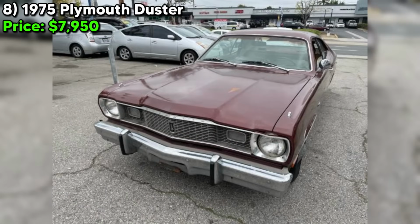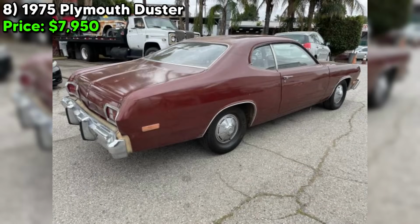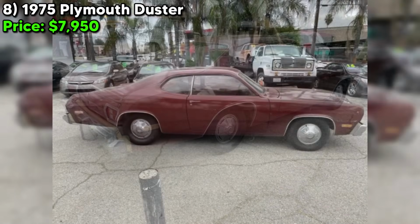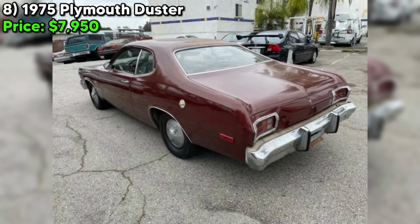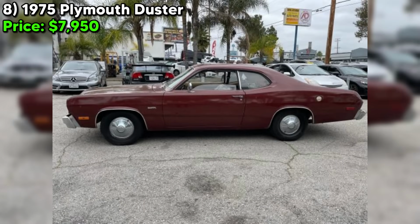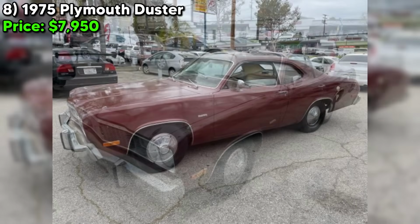When considering the purchase of a classic car like this 1975 Plymouth Duster, it's essential to inspect the vehicle in person and assess its overall condition. While the seller describes the car as being in good condition, it's always wise to check for any signs of rust, mechanical issues, or other potential problems that may require attention. It may also be helpful to research the availability and cost of replacement parts for the Duster, as well as any common issues or maintenance requirements specific to this model.